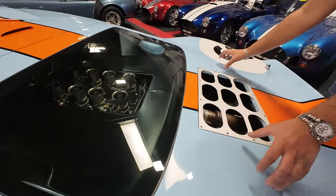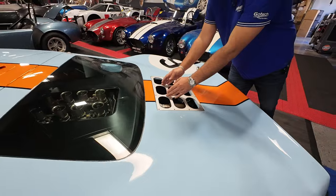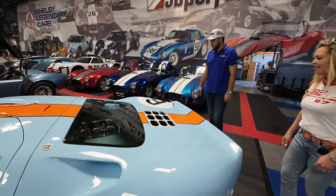As with that, there are no dual snorkels right here, like on the Mark IIs. And there's also no intake. This is just a heat plate for all the air to escape the engine bay.